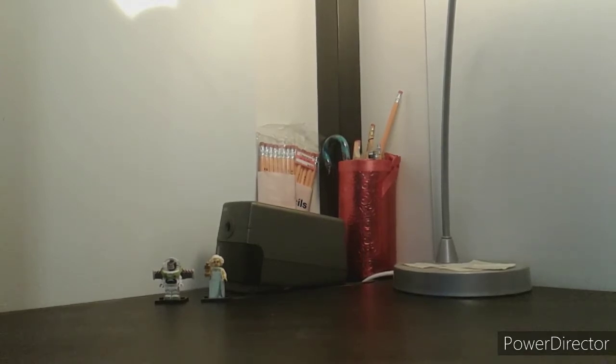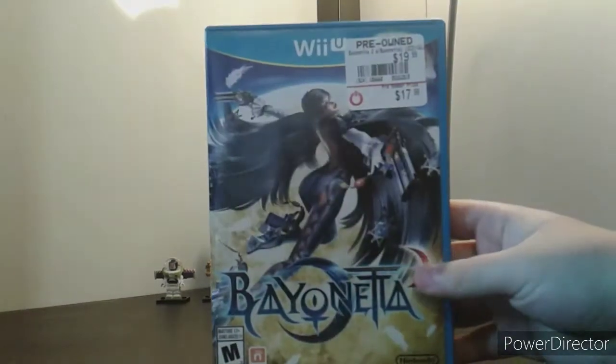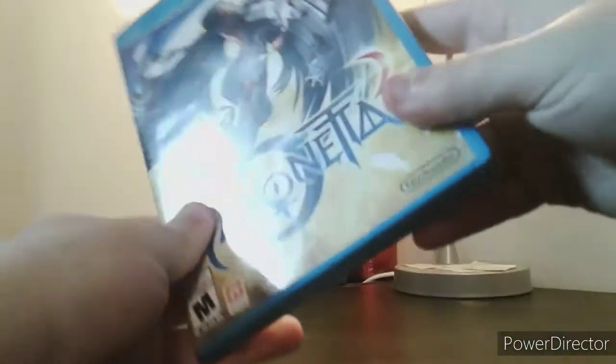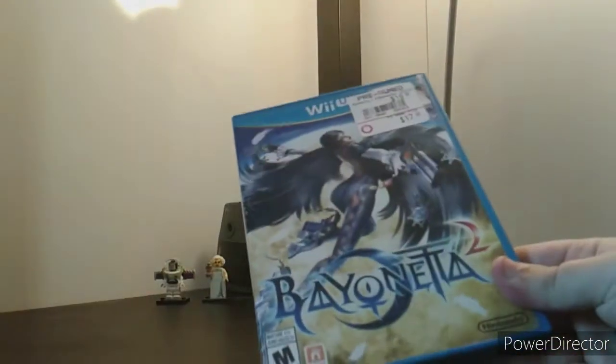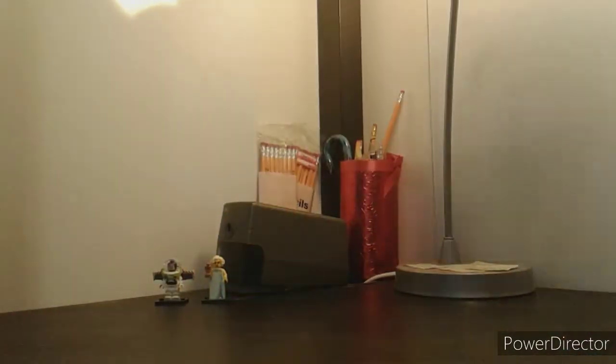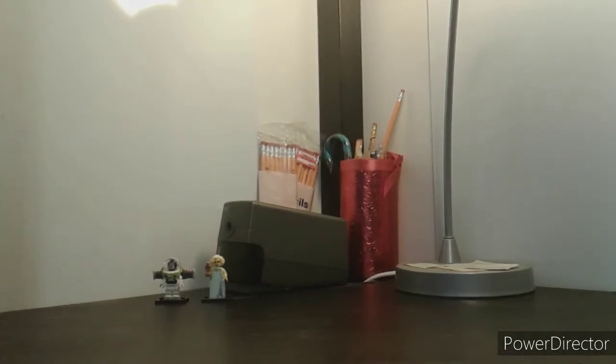So, started with GameStop, since to go with Game Informers. I got one Wii U game, and it's one that actually has some value to it, somewhat. And that's Bayonetta 2 with Bayonetta 1 inside it. So that was awesome to see. I am a pro member, so this was $18, I think. I can't wait to start playing Bayonetta 2. Bayonetta 1's really fun. I started playing it on the PS3.